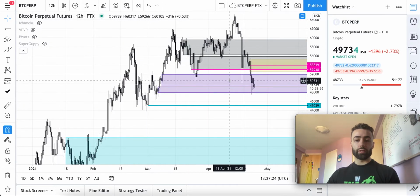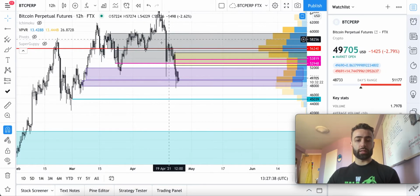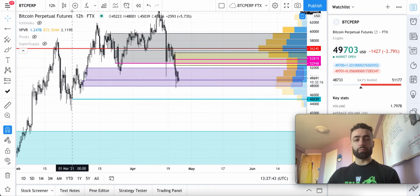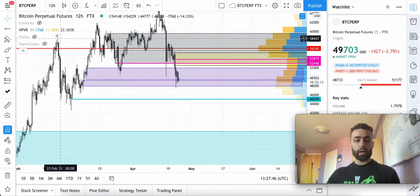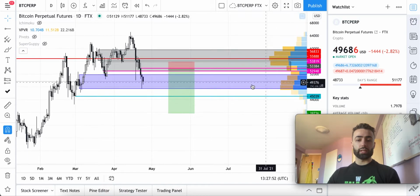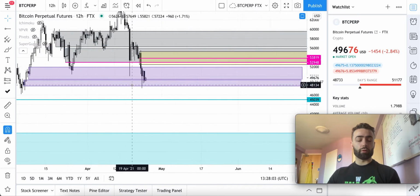And then if we pull up our VPVR, we can see that there's not a lot of volume. There's two high volume areas. There's this zone right here, which is these gray levels, and then there's this zone down here, which is pretty much our purple zone right here, and then our daily level, which is this blue level here. So you can see that these line up very well with the daily blue level and the daily gray levels.